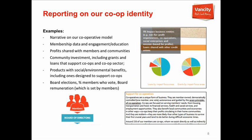This next slide illustrates some of the ways we report on our cooperative identity. There's probably nothing particularly innovative about our measures here and what we report, but the fact that we are a co-op is extremely important to us. Our co-op model allows us to think long-term and to put member and community interest before profit, believing that profits will follow by doing so. And a good example of this is our commitment to be a living wage employer.